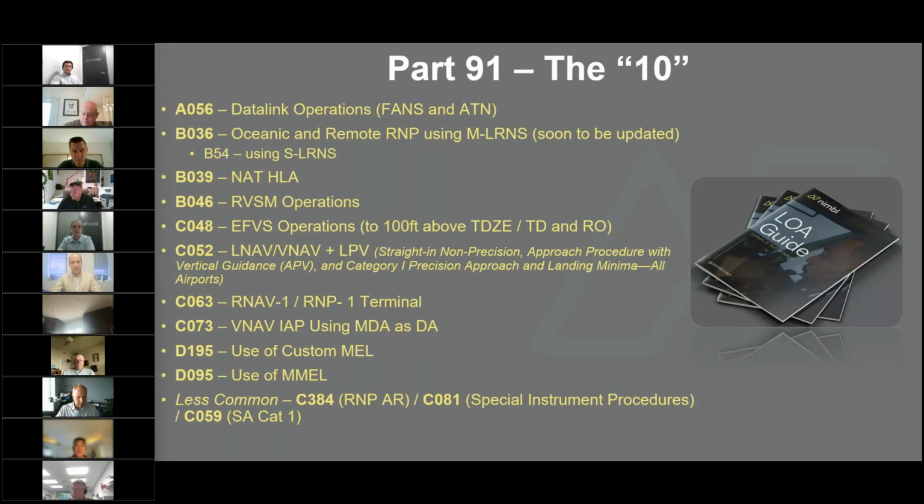But essentially, the philosophy that we have at Nimbl and that we recommend our clients do is to obtain all the LOAs that you have been trained for, that your aircraft's capable of, and that you have procedures for. Those are kind of the three pillars of all the LOAs, if you will.